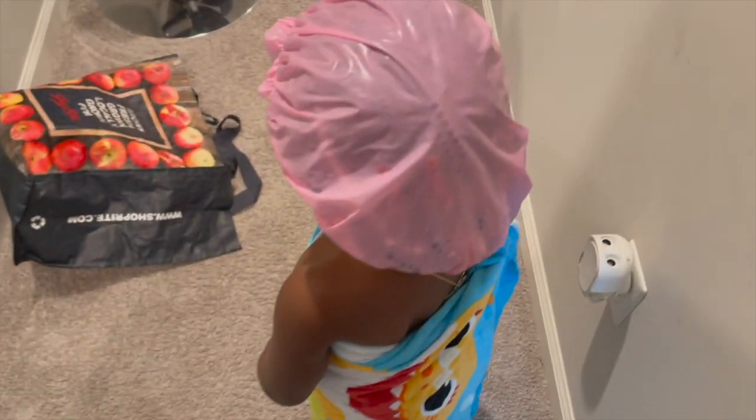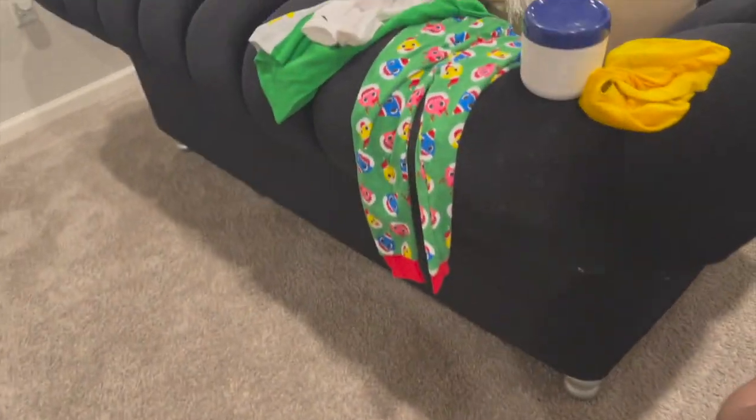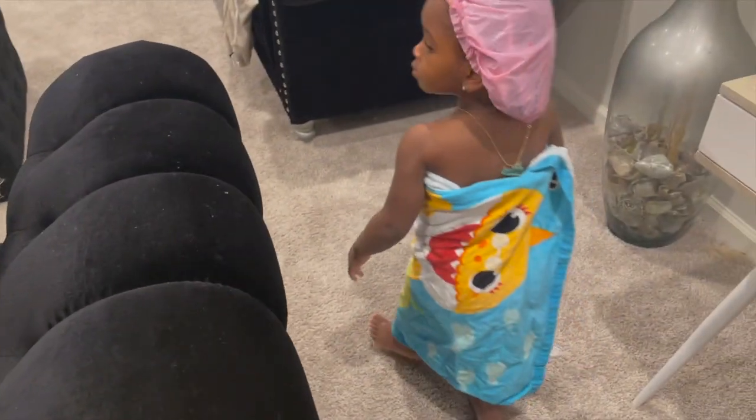Baby. Go. Come on. Milan just got out the shower. She's about to put on her baby shark pajamas. Sing baby shark. Huh? Look at mommy. Babe.